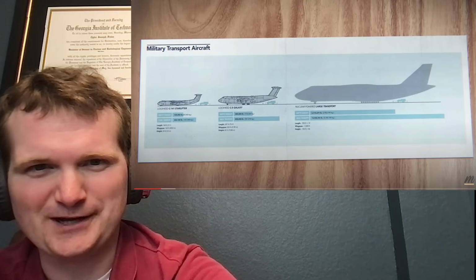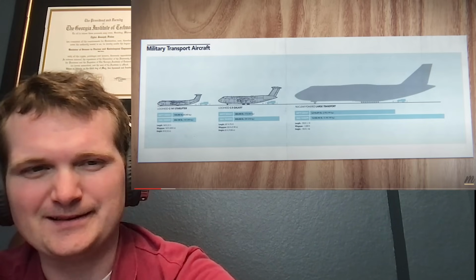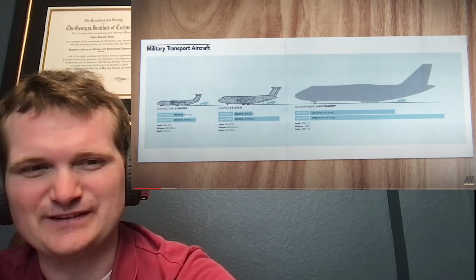There it is, nuclear power, just as large transport. Look at all those wheels. And I like how the tail fin is half the size of the C-5 Galaxy.